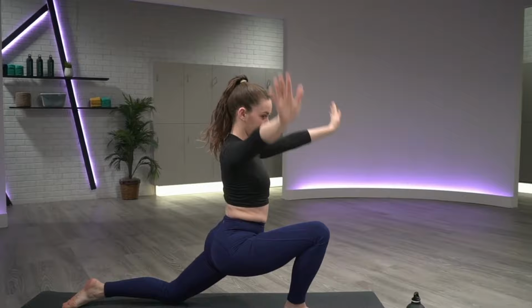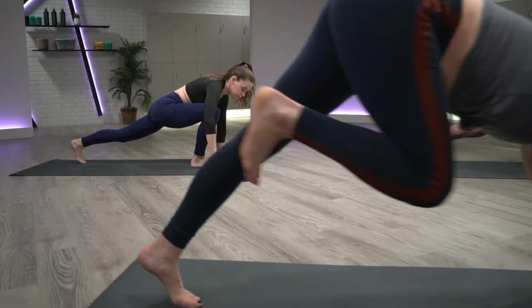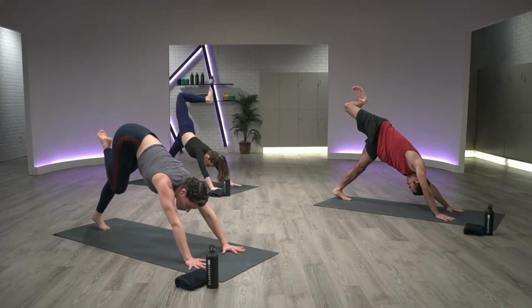On an inhale, go to down dog split. Take your right leg all the way up and back. Bend your knee, open your hip, move around a little bit. Circle through the knee. Circle the ankle. Big stretch. Good, last two.